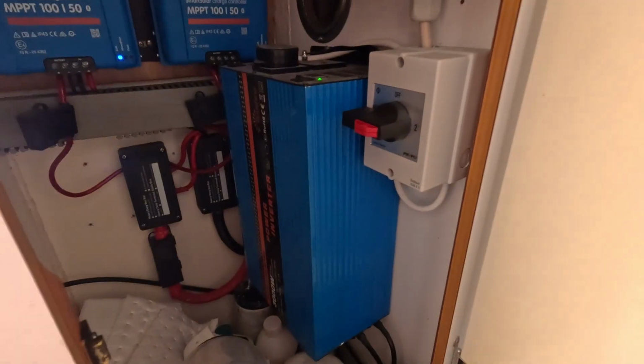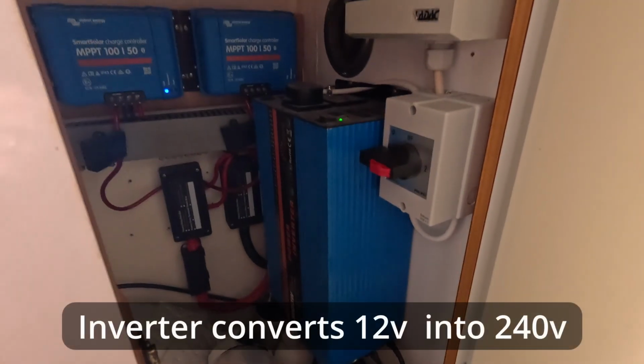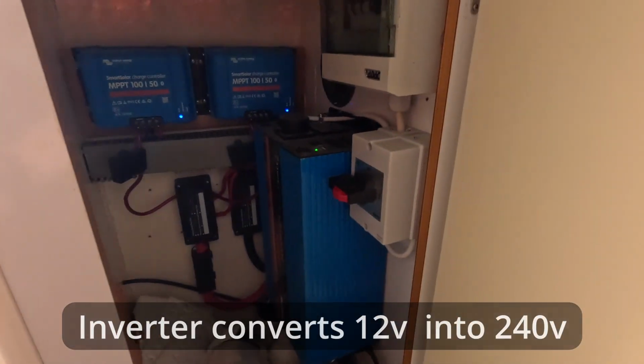This cabinet in the bathroom, that ironically was once a wet locker, is now kind of our power cabinet, and that's where all the power for the bread maker's coming from. So you've got the big blue box, which is the inverter, and then the two small boxes are the charge controllers from the solar. The sun is rising.